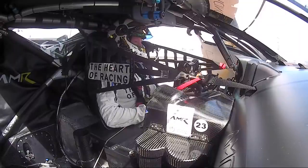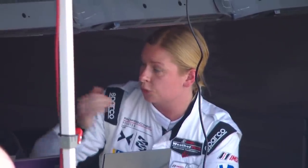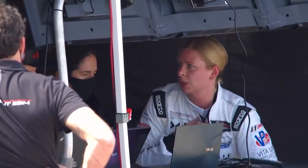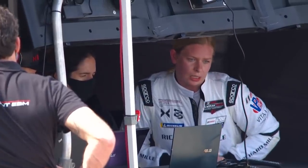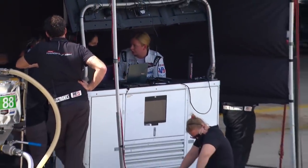Laurens Vanthoor is in the number 9 Pfaff Racing Porsche. Hopefully they got that ABS glitch figured out. We've got Roman De Angelis in the number 23 Heart of Racing Aston Martin. Cat Legg is in the 88 for Earl Bamber Motorsport and Team Hardpoint, and it is Earl himself in the 99. So it's going to be interesting to see what Cat can do up against Earl.